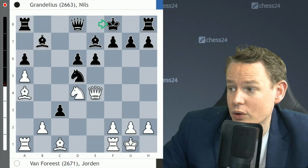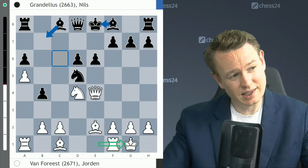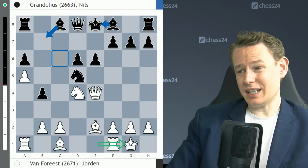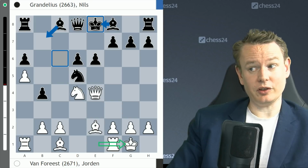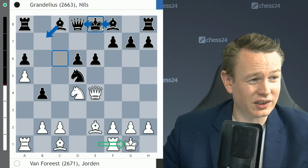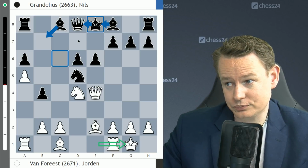And these lines only show you the depth and the danger that Jorden van Foreest's preparation brings, because in order to equalize, you have to play very sharp positions outside your comfort zone. With the king running all over the board, Jorden has become excellent throughout this event of asking very, very serious questions in the opening. Very impressive prep.